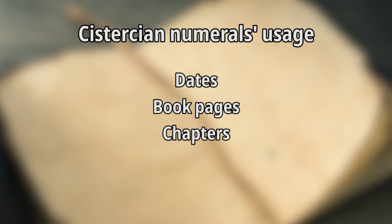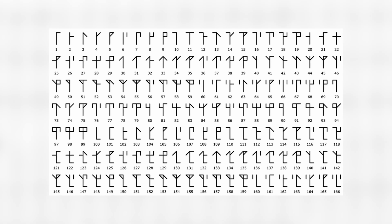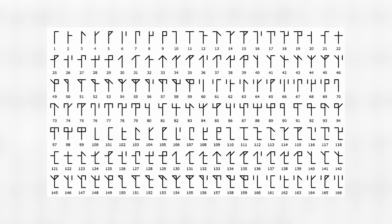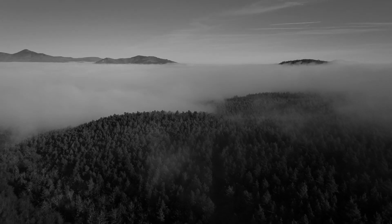However, Cistercians used the system on a regular basis to indicate dates, to number book pages, chapters, indices, and even lines of a staff in a musical notation. It definitely has some charm in it. From today's perspective, it's a system that is covered with secrecy.